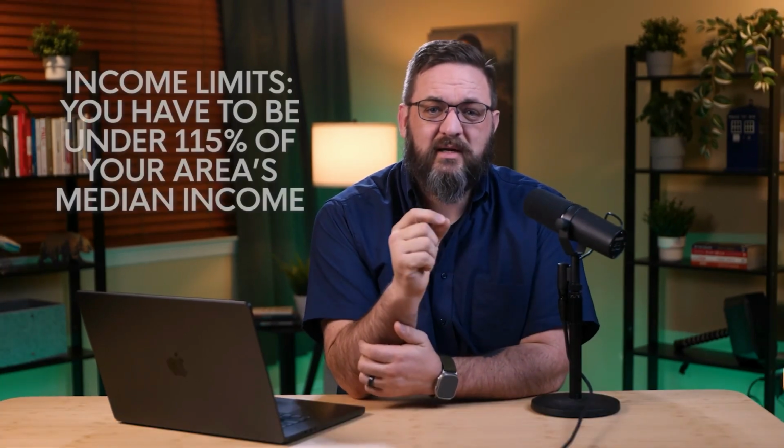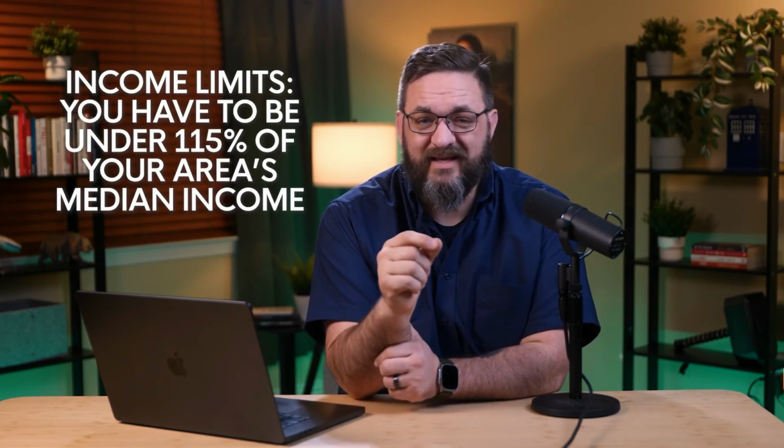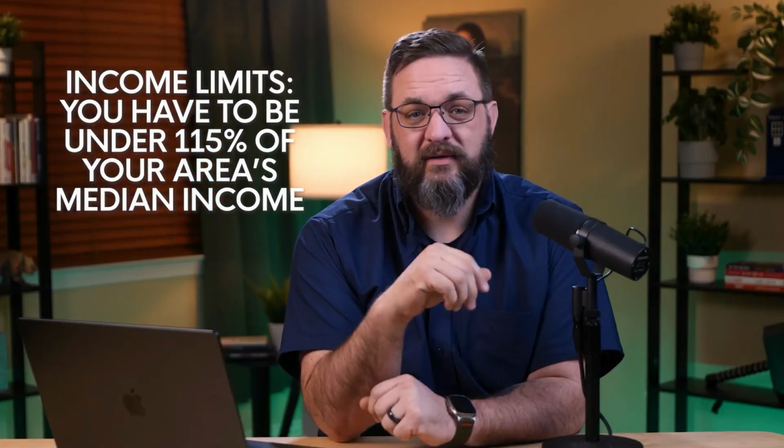Now the down payment is 0%, which is another fantastic no money down option, but it has an income qualifier. There are income limits. You have to be under 115% of your area's median income. Now the debt to income ratio is typically around 41 to 45% at the high end. This is really best for buyers who want a rural or suburban lifestyle, meet the income limits, and love the idea of no down payment.